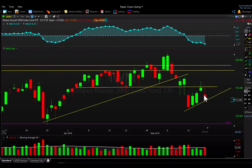Sellers in control here in the short term. Trends are down, momentum pointing down. So if we do get that follow through, it's going to put some pressure on the rest of the market, and it does set the IWM up to be in a fairly vulnerable spot.